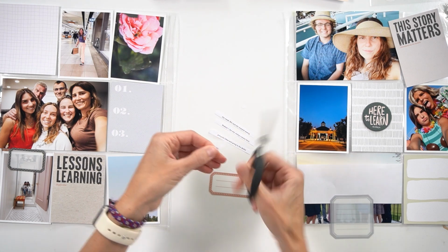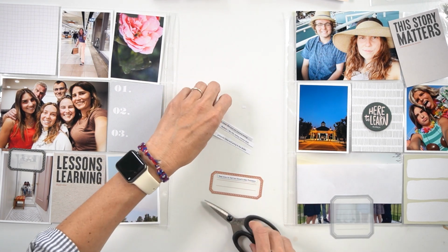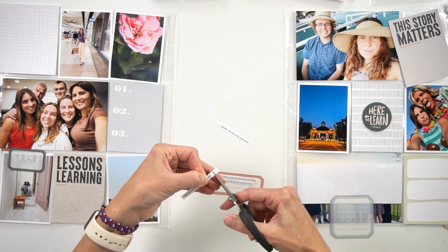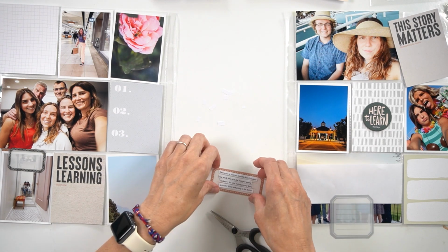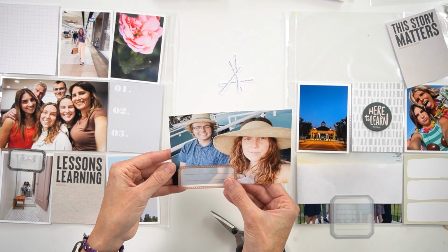And I didn't know what marker I could use. Maybe I could have used a Sharpie on this. This plastic is pretty smooth, and so I didn't try a Sharpie, but I decided that I would just type it out and then cut it up into strips. And I really liked the way that looked.